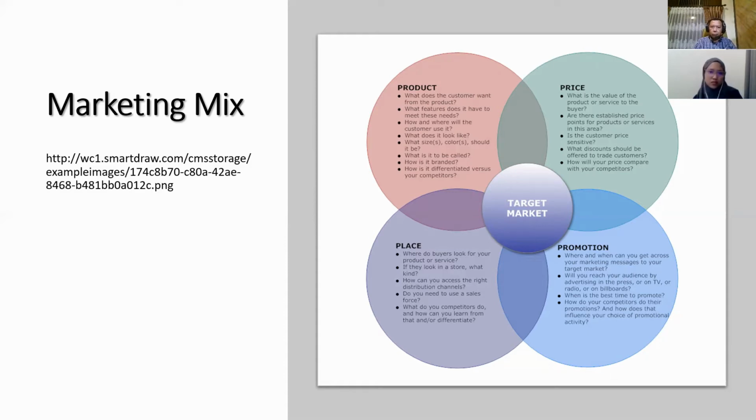What do the customers want? What features do they need? How and when will they use it? What will it be called? How will it be branded, and so on and so forth.